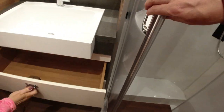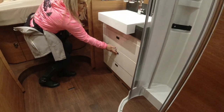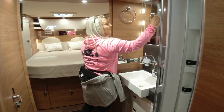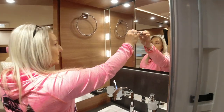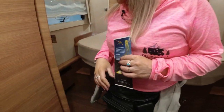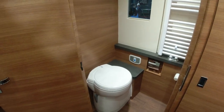Look at this. Your storage under there. You've got tons for your towels, all your kit, your bathroom stuff. You've even got a cupboard here. You've got storage everywhere. This is definitely just the one we need. Yeah, definitely. Love that bathroom area, look at that.